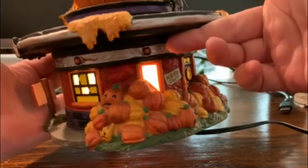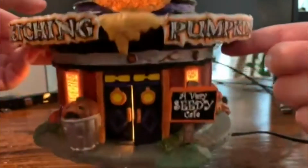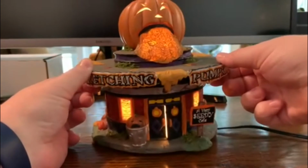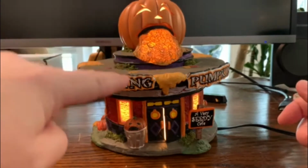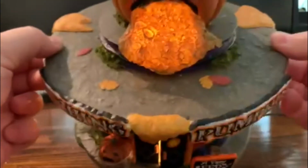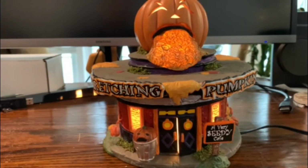Just a nice little gathering of pumpkins there. Keep out sign on the back. Right, so yeah, there you go. You can see that door is slightly ajar, allowing some light to come through. Pumpkins everywhere, and you can see the pumpkin coming out of that bucket in front. Over here on the side and the back, obviously you saw those. And then you just have some dripping pumpkin guts all over the top. It's just a super cool piece, but obviously the main event is the glowing, lava-like innards of the pumpkin.